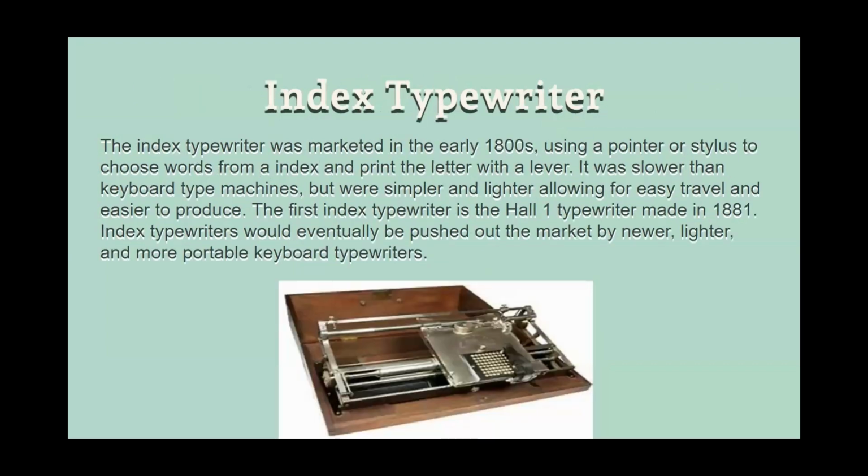The index typewriter. The index typewriter was marketed in the early 1800s using a pointer or stylus to choose words from an index and print the letter with a lever. It was slower than keyboard type machines, but was simpler and lighter, allowing for easy travel and easier to produce.